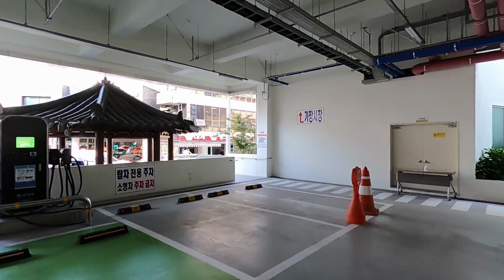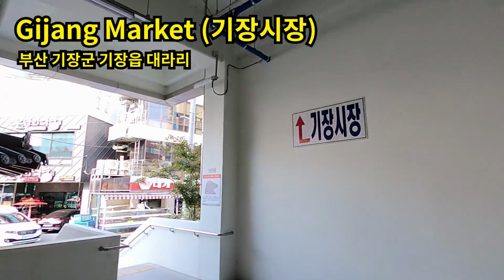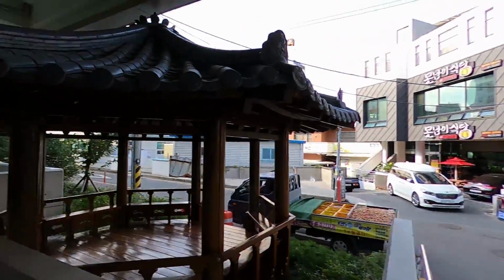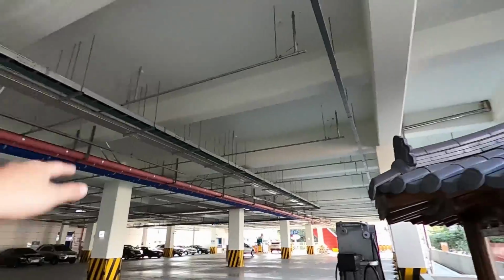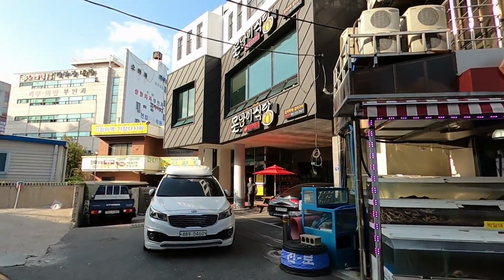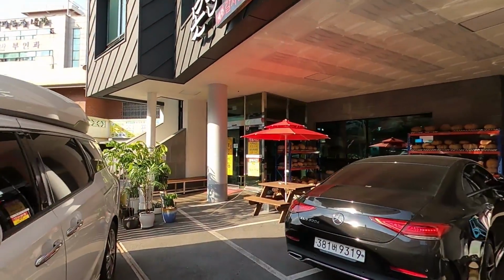And the next one is located in Gijang Traditional Market, and this is a public parking lot. There is this gigantic parking lot starting with the first floor, then the second, and all the way to the third. And the next meal I'll be having is grilled cutlassfish, and this restaurant is really famous.